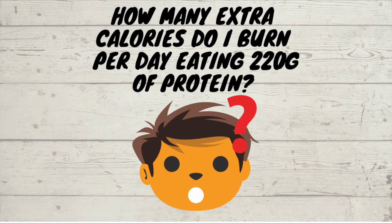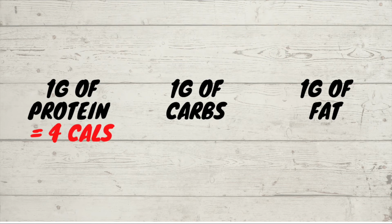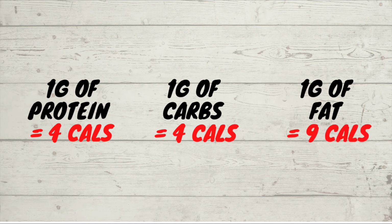So now you may be wondering how many extra calories I burn per day just by eating 220 grams of protein. Well, let's go look at the macronutrient density. So 1 gram of protein has around 4 calories in it. 1 gram of carbs has around 4 calories in it. And then when we look at fats, fat has 9 calories. So double the amount of calories of that of carbs and protein.